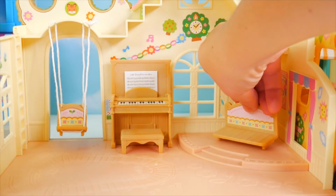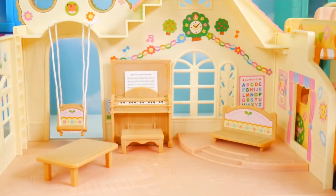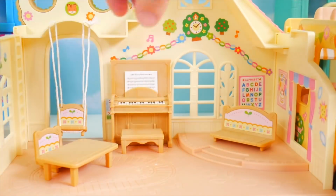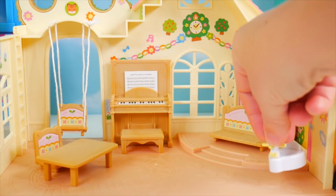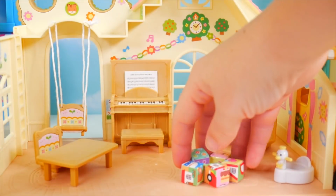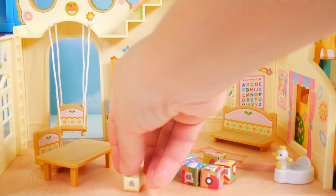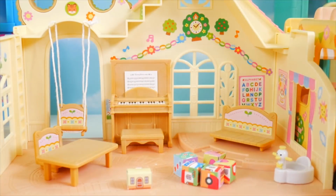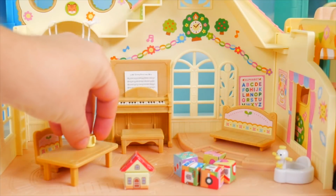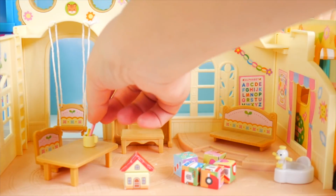Here's a bench up on the platform where you can sit. There's a little table for arts and crafts and things, and a chair that goes along with that. We have a little potty right here because the little ones are learning how to use it. Let's put some blocks in that we can play with. Here's one that will make a house. It just needs the roof on top. Super cute. I've got a cup where we can put in a yellow crayon and a pencil.